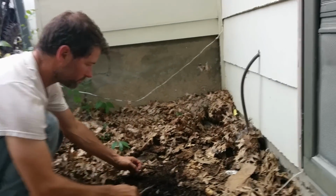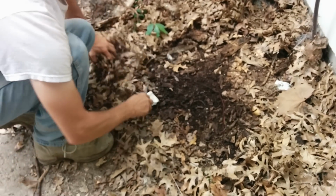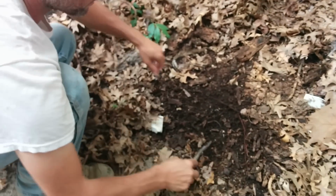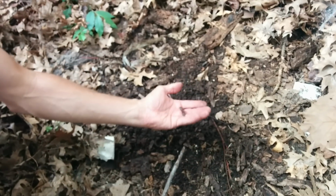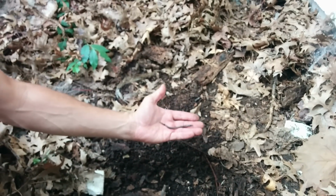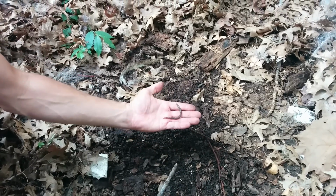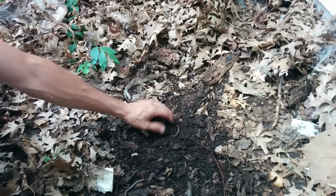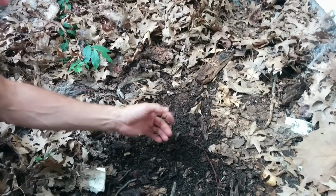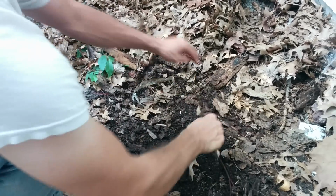So come over here and we'll dig up some of these worms. Here's a smaller baby one. Look at that. Alabama jumpers will do that, but there's a lot of worms that will do that. They'll jump around and be real energetic like that. Let's see what we got over here.